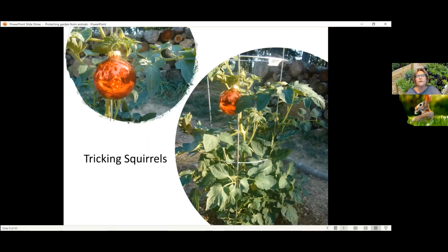A master gardener up in Wyoming shared with me that she has a lot of success in tricking squirrels. I don't know if you grow tomatoes and have a problem with squirrels, but what they'll do is they'll pick a ripe tomato and take maybe one or two bites out of it. And then to taunt the gardener, they will hurl it to the ground and leave the fruits of your labor, desecrated, lying there.